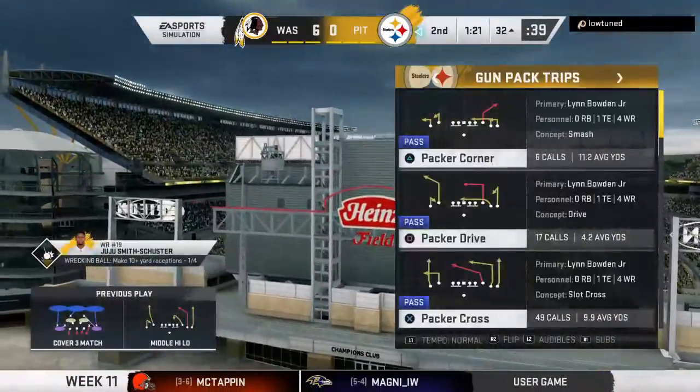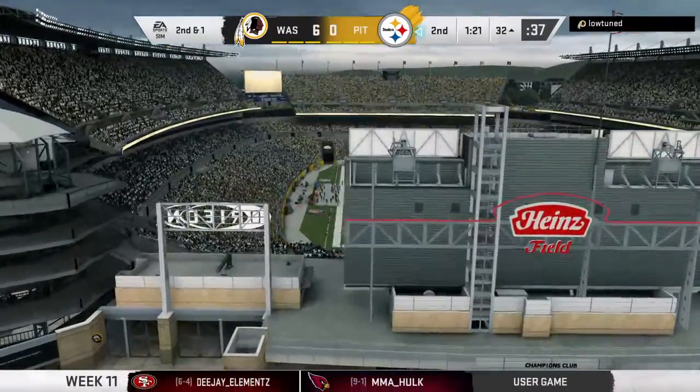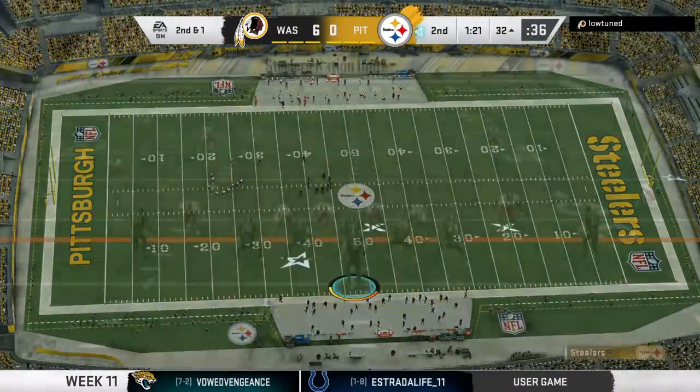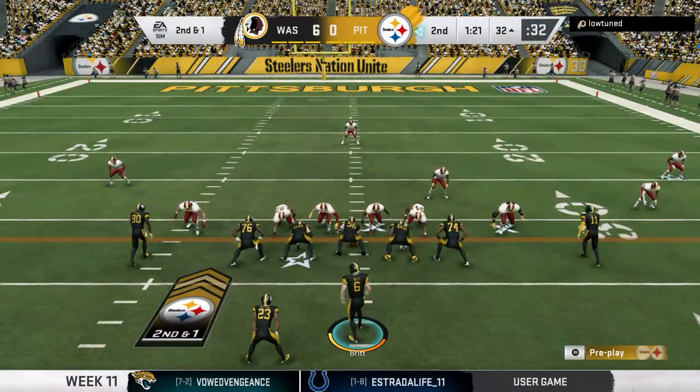So with the completed pass and the yardage they got, they'll decline the penalty. So obviously more yards on the pass completion than they would have gained with the penalty. They did the math. They did it well, and it works for them. So after the penalty, now they need just a yard on 2nd down.